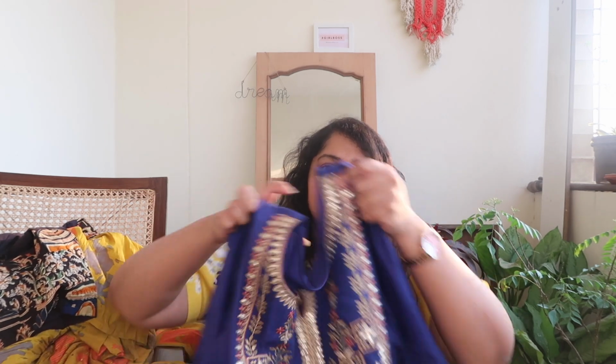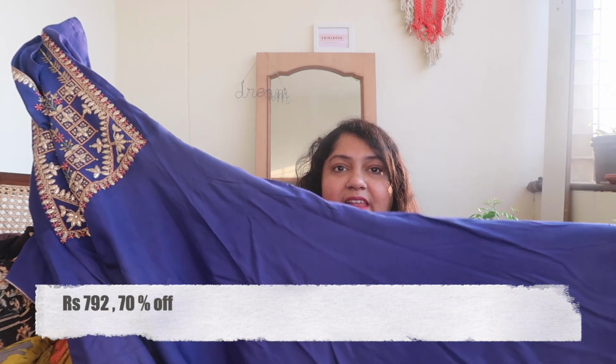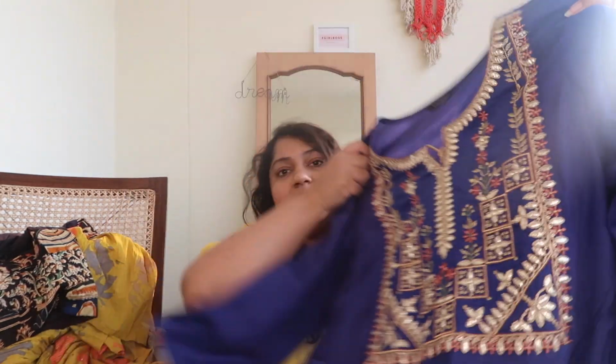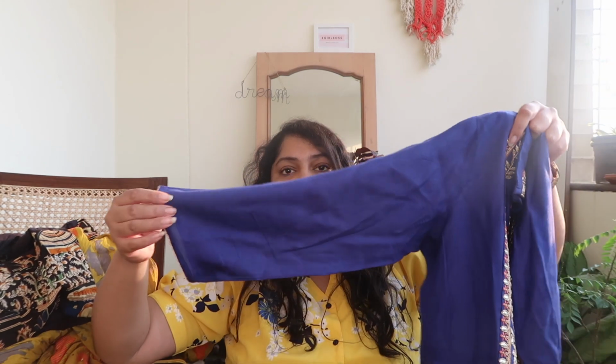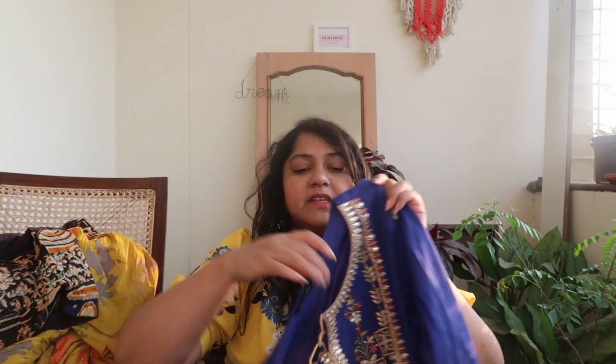I was just in the mall for something else, and it happened that a whole rack was on sale and I picked this up. It has a nice flare. It is that umbrella cut. It doesn't have kalis, but it has really nice gota patti work here, and the sleeves are plain, just with little piping. So this one is also very comfortable. The fabric is very soft.